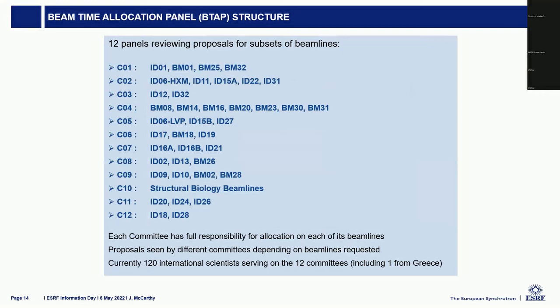We have 12 different panels, and each panel reviews all of the proposals for a subset of beamlines. So for example, if you submit a proposal for ID1, it goes to C1. If you submit a proposal requesting ID1 or ID13, it will be seen independently by C1, who will review it for ID1, and C8, who will review it for ID13. And on those 12 panels, there are 120 experts, including one from Greece, Irene, who's in the audience. So she knows all about this. These panels get together and make the recommendations for us.